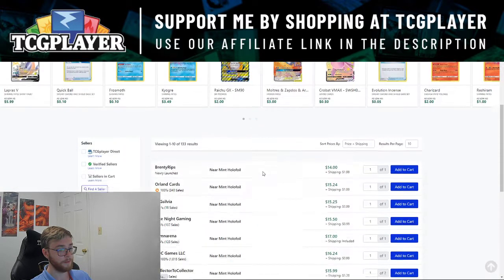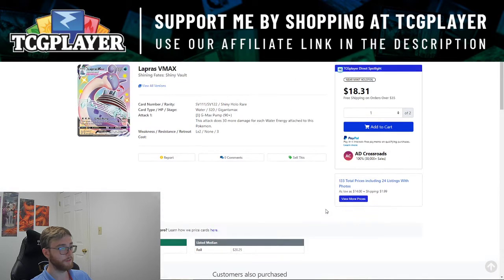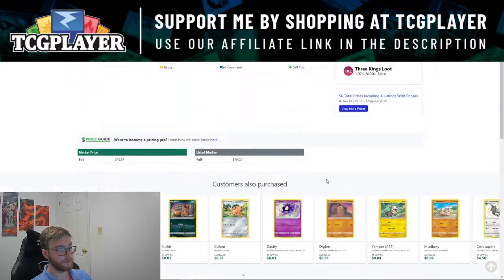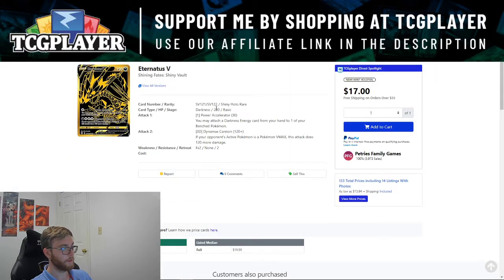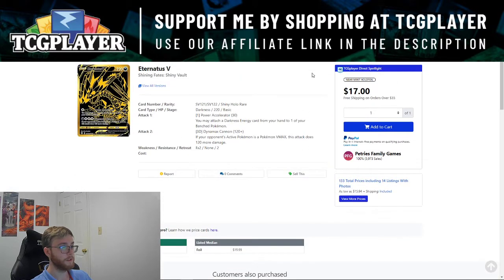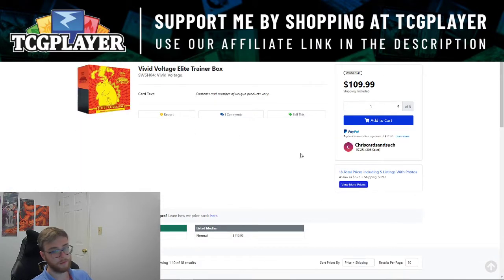The Lapras VMAX under $20 here at around $16. We've got the Galarian Ponyta at around $17. And we've got the Eternatus V also under $20 at around $16. Next, we'll be hopping into Vivid Voltage.